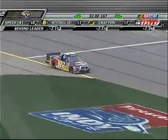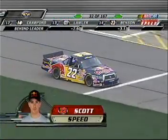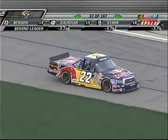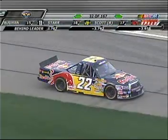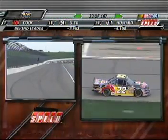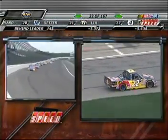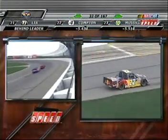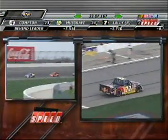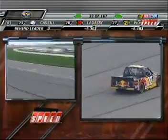The black flag for Scott Speed as he tries to slow onto pit road, so he is taking that penalty. I was watching him. He pulled to the inside before he got to the start-finish line and then went ahead and completed that pass. Got a battle for the lead. Left of your screen, Ron Hornaday takes that lead. Took it away coming out of turn number 2, so Chad McCumbee drops back to second. Jack Sprague now in third. And I think that there's probably a pretty good chance that 22 will be coming back in to serve a speeding penalty.